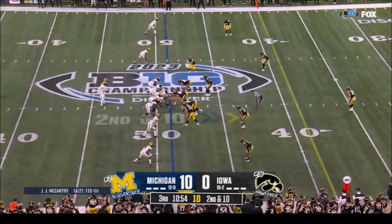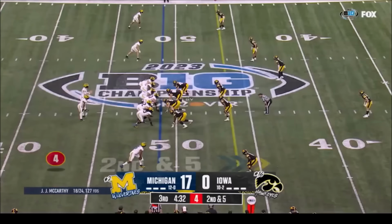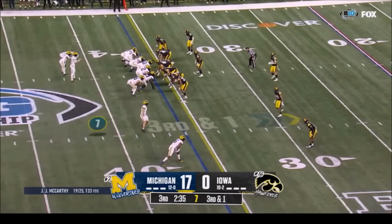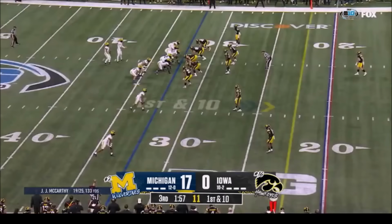J.J. McCarthy, seam route, oh, 49. Can Iowa get off the field? McCarthy finds Donovan Edwards, no room, Edwards missed. Second and five, McCarthy, caught. And McCarthy keeps it, looking for the first down, gets outside and more. First down at the 32.